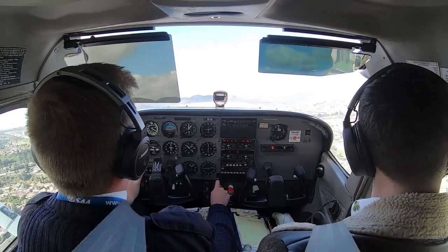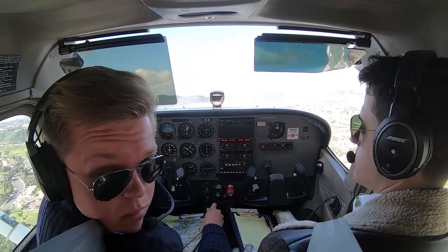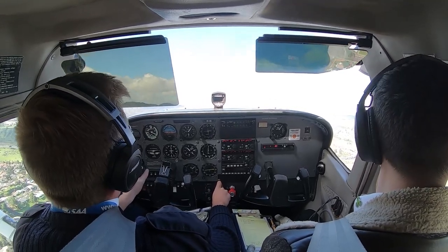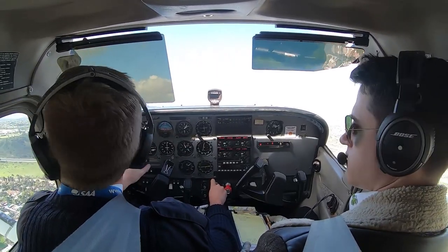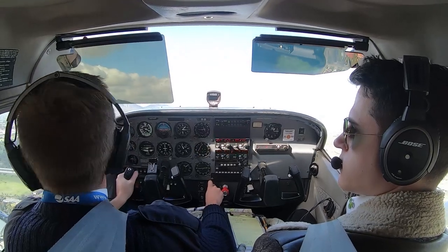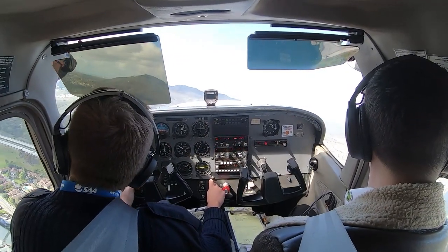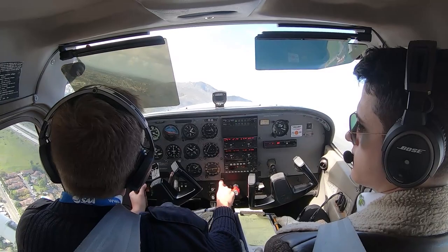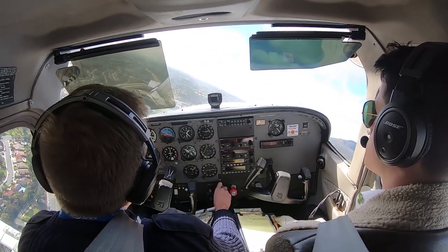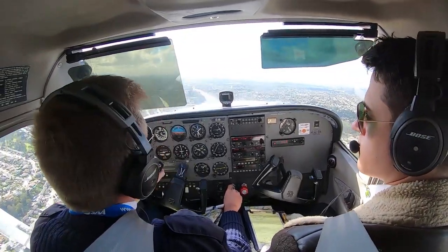Now we're drifting to the left. Winds 270 at 13, gust 19. Clear right, clear center, clear left. 150 to go. And turning crosswind. Leveling off. Gillespie Tower, Cessna 235, clear right, clear center, clear left.